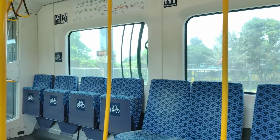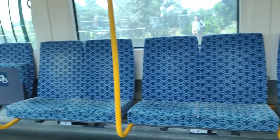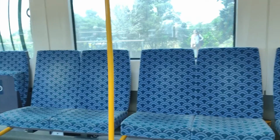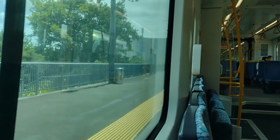Okay, I've come to the middle low floor section now because there's less people here. Only the middle of the train is low floor, and this bit's got sideways seating, which I don't like, but at least it gives more space. It needs to be in some part of the train. Let's keep going now. Oh, there's another train.